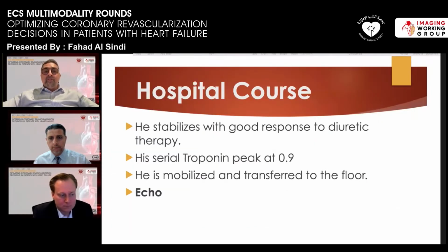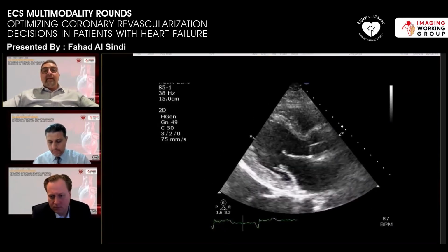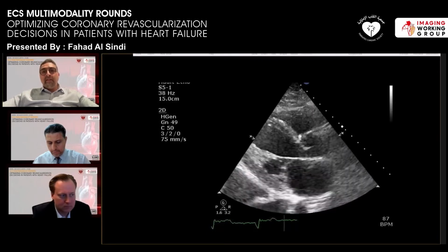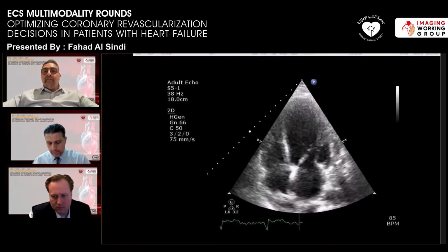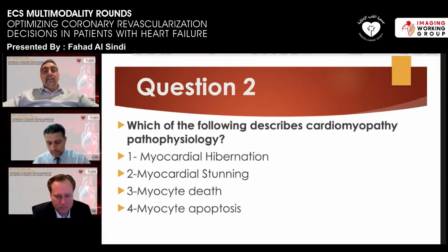Now, just to continue with our patient, the patient had an echocardiogram, not surprisingly showing severe LV dysfunction. The inferior wall is slightly moving, but the anterior septal wall is down. This is a short axis view showing acute decompensated heart failure and acute LV dysfunction. So the next question to the group: which of the following describes his cardiomyopathy presentation?